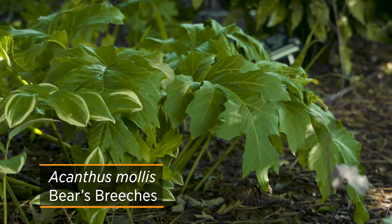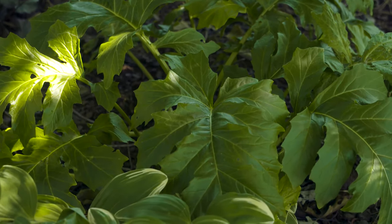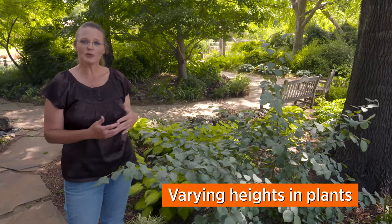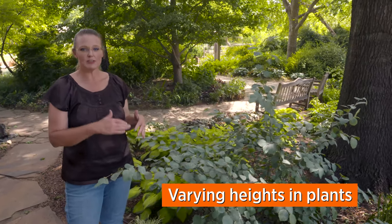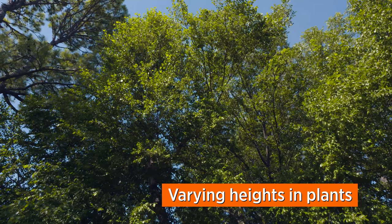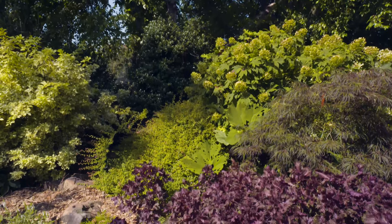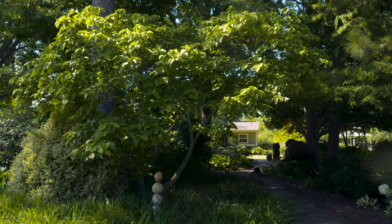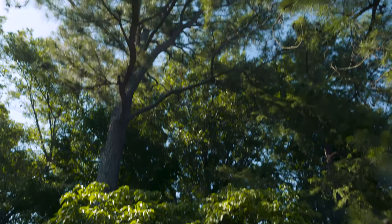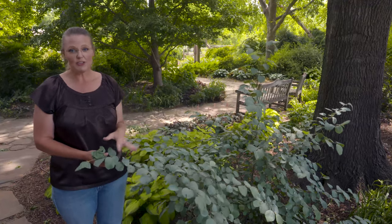Also, when you're planting your shade garden, think about adding mid-level plants or understory plants. It's one thing to plant the ground with small herbaceous plants, but you also want to utilize that space between those low plants on the ground and the canopy of your trees. That makes a great place for small woody shrubs to grow, as well as small trees such as dogwoods and redbuds.